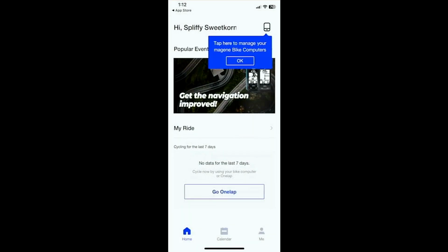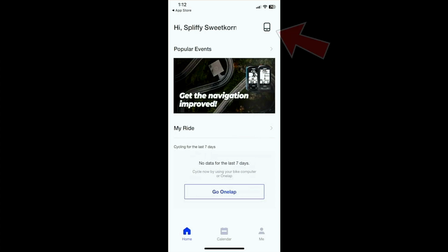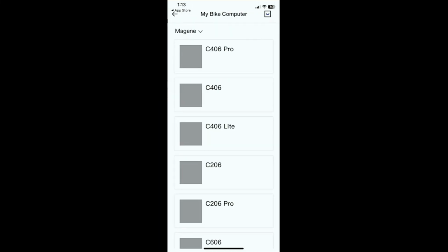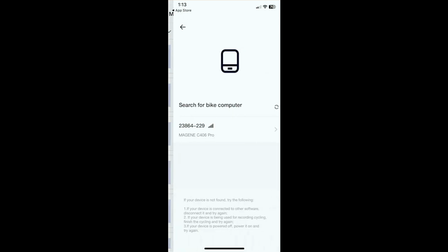This is our freshly installed One Lap Fit app. The data is mostly vacant here since we just installed it. To add our computer, tap the icon on the top right. Tap Add Device. Select C406 Pro and it will try to connect.